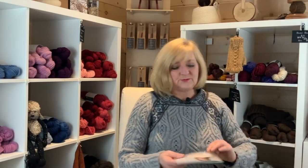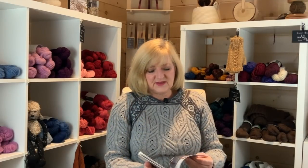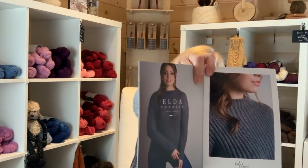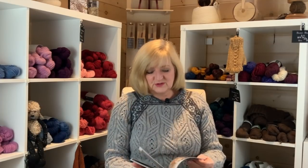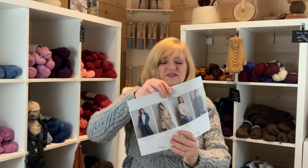We have another little book about Kid Classic. The Elda sweater in Kid Classic was in this little book called 4 Projects with Kid Classic. So that has the Elda that you've seen on the podcast. And if Jennifer Hicks gets her sweater done, then she'll be able to show it off. And there's also a cardigan. There's these 4 patterns.